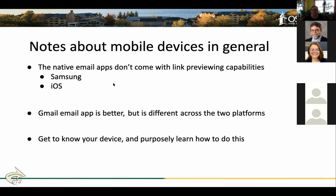And as I also mentioned, the native email apps, if you're looking at your iOS device, it does have its own built-in email client. Samsung, other devices, they do have built-in email clients now that are kind of pre-installed on the devices. Those don't come with link previewing capabilities, which is really unfortunate. iOS does have a preview feature, but I'll talk about it in a minute, it's not as good as you might like.